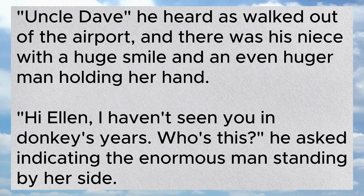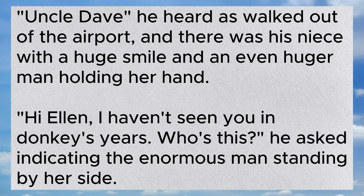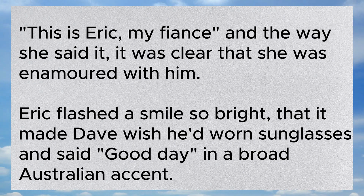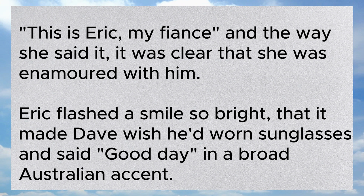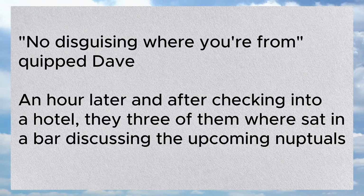"Hi, Ellen. I haven't seen you in donkey's years. Who's this?" he asked, indicating the enormous man standing by her side. "This is Eric, my fiancé." From the way she said it, it was clear that she was enamoured with him. Eric flashed a smile so bright that it made Dave wish he'd worn sunglasses, and said, "Good day," in a broad Australian accent. "No disguising where you're from," quipped Dave.